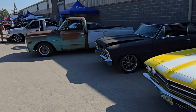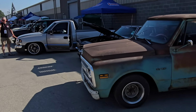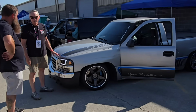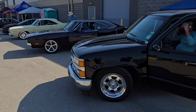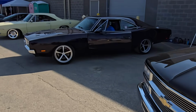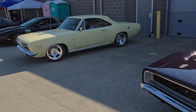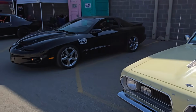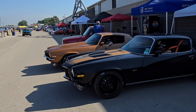Okay, so we're going to quickly walk the paddock, or I should say grid actually, for all the cars doing the Autocross here at Goodguys. Really nice Dodge Charger, Forgeline wheels. Got another Mopar here. And we will make it down the aisle.